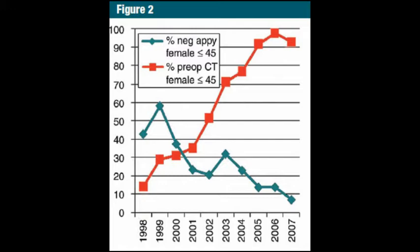But we found that over the course of time, as CT use increased, the number of normal appendices found at surgery steadily decreased, such that by 2008, the number of women of reproductive age who underwent an appendectomy that were found to have a normal appendix was down to 7%. So that was a significant decline in the number of negative appendectomies in women of reproductive age.